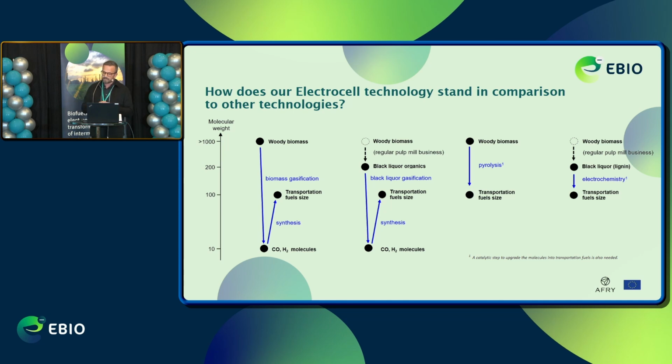On the molecular weight scale to the left, at the top we have the largest molecules, and at the bottom we have the smallest ones. And the first case is gasification, where you start from biomass. You gasify the biomass, generating a syngas consisting of carbon monoxide and hydrogen molecules, and these molecules are then built up to generate the molecules for the transportation fuel size. So in this route, there are a lot of molecule bonds that have to be broken, generating a relatively large amount of energy loss throughout this process.